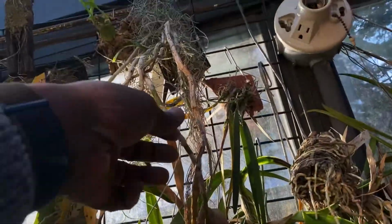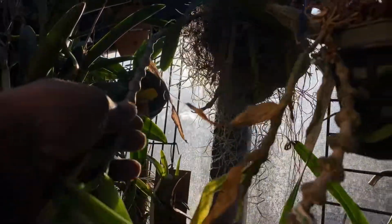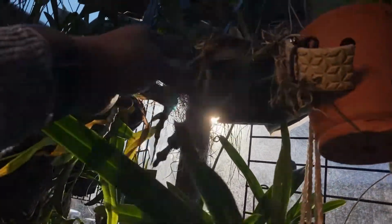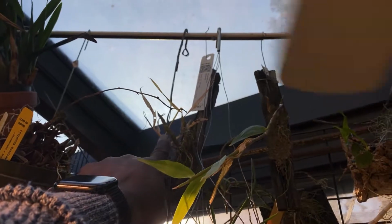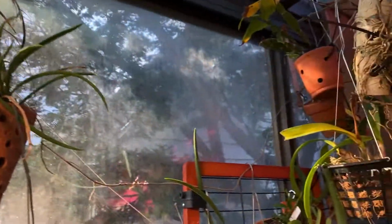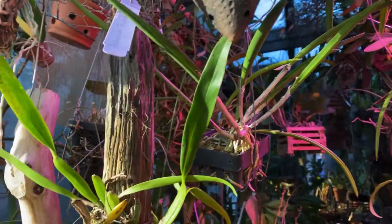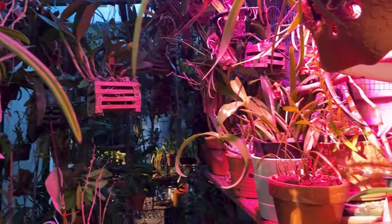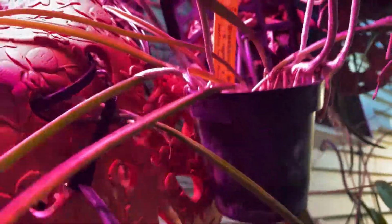But you can see my deciduous dendrobiums are losing their leaves. Here's my pendulum here. Here's another pendulum that's losing the leaves. And these up here, that's my Bensonii. So yeah, that's that end, and we just left the east end of the greenhouse.